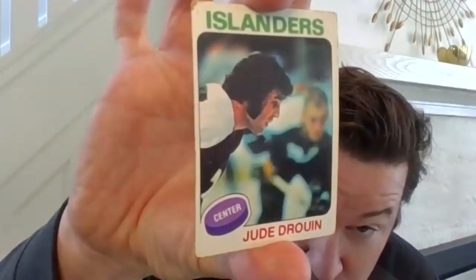Those Habs of the 70s, of course, were a powerhouse team, so Jude was eventually traded to Minnesota. He actually sat out an entire season to become a free agent and ended up finishing his career with the Winnipeg Jets. Those are beauty sideburns from Jude Drouin. Number 8. Absolutely outstanding.